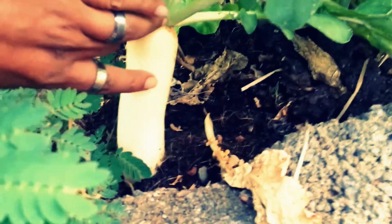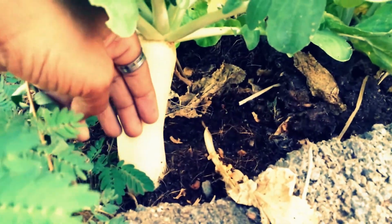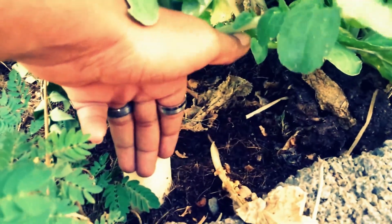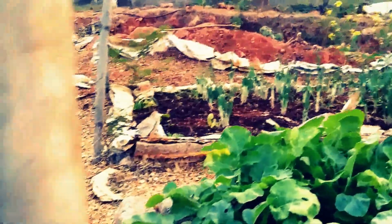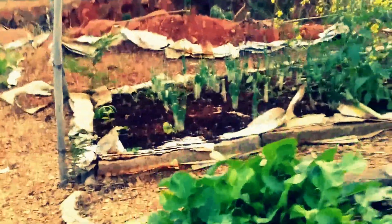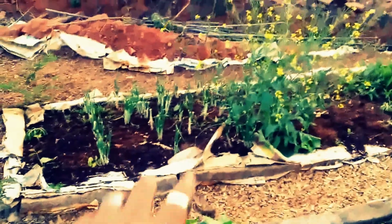radishes here. Look at that. Look at the size of the radish. Almost 3 fingers width. Like that, we have lots of radishes. Right now we are so full of radishes that we don't know what to do. It's that much. I guess all the people will get fed up of eating radishes by the end of this month.